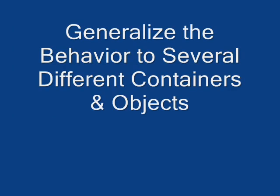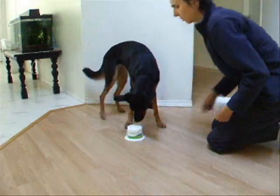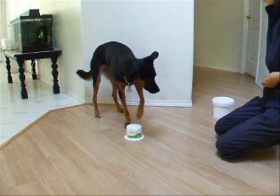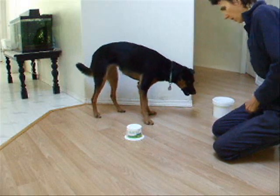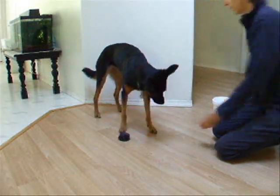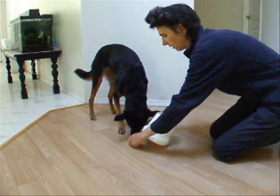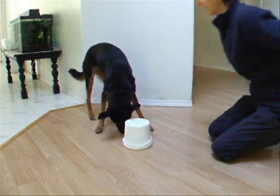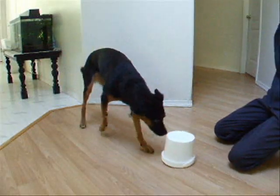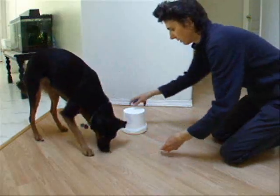Generalize the behavior to several different containers and objects. This step is important if you're planning on training your dog to do more than one kind of alert, a sound and a medical, for example. Show me. She will learn that no matter the size, shape, or color of the container or object, she needs to indicate its location.